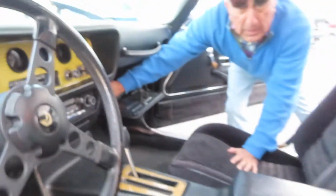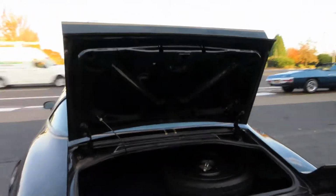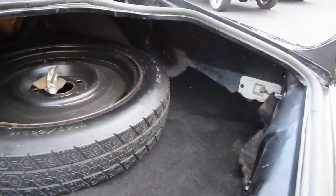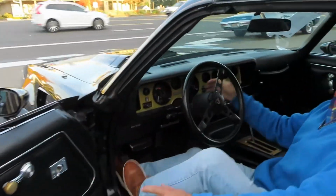Oh, Mario, also show them the glove compartment. It has power trunk, which is just open. Original spare. This is very desirable. They didn't make too many of these.